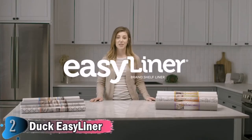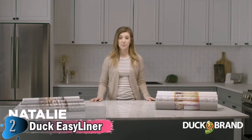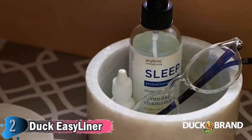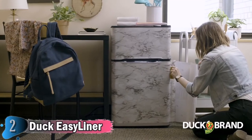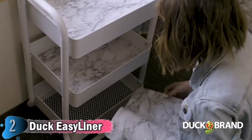Hi, I'm Natalie with Duck brand Easy Liner. We offer an easy and decorative way to help tackle everyday cleaning and organizing projects. The Easy Liner brand features a wide range of non-adhesive and adhesive shelf liners that are both stylish and practical for just about every area of the home.